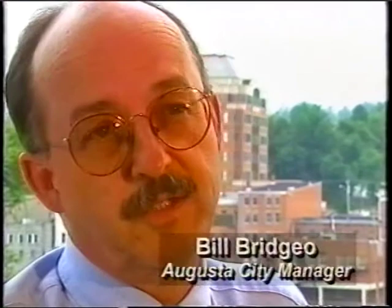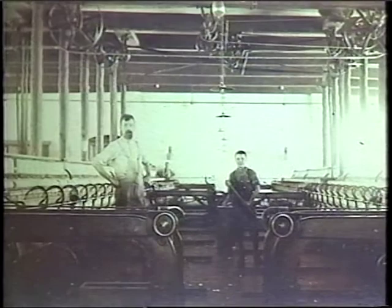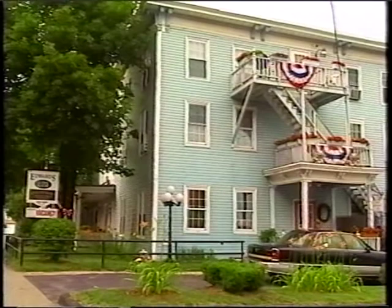Initially, the city was opposed. The dam represented the economic lifeblood of the city for 100 years. Generations of people had come to Augusta to work in the mills and in the industries and commercial enterprises that sprang up as a consequence of the mill. So naturally there was a sense that it was not a good thing to remove this dam.